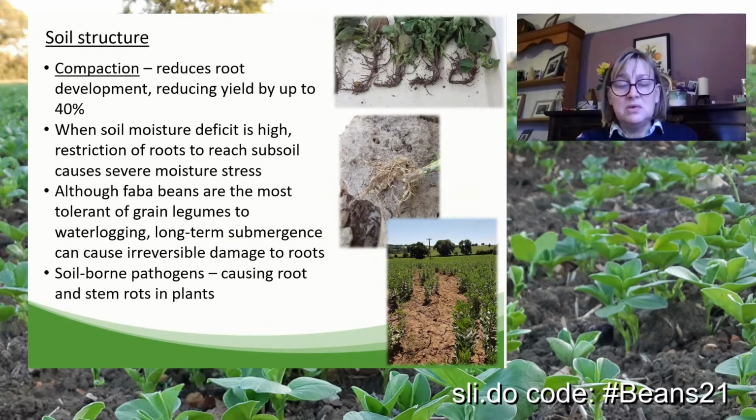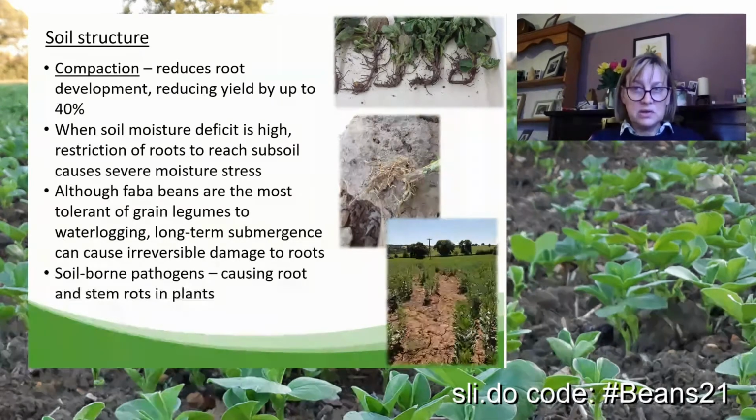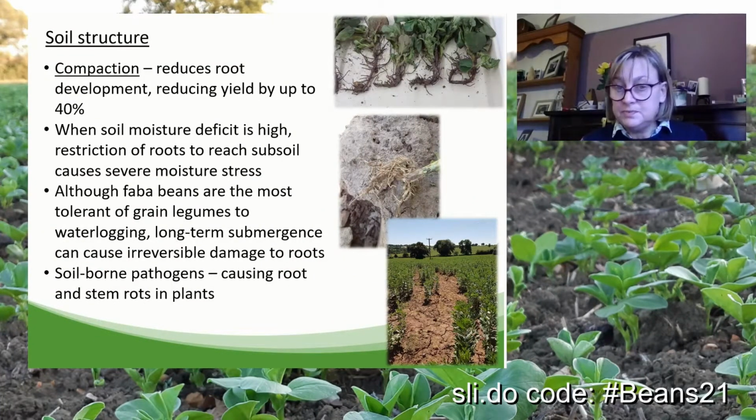It does also lead to waterlogging, of course, when rainfall is high, as the water is not able to percolate through the soil. So although beans can tolerate wet conditions, they don't like to be waterlogged for long, and it will cause long-term damage to the root system and yield impact. So it's really important to get soil structure right when you start, and it does have quite a significant impact on soil-borne pathogens, particularly the foot rot pathogens in beans as well. So any poor soil structure can lead to greater pressure on the plants really, and greater disease infection. So really important to have a good soil structure.